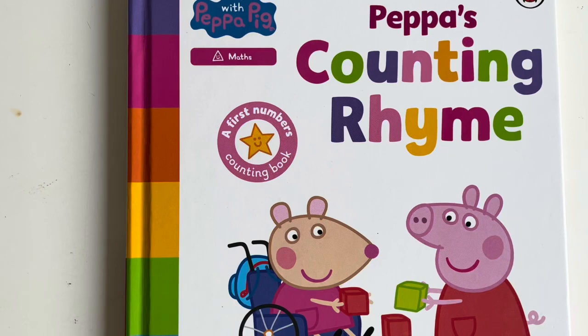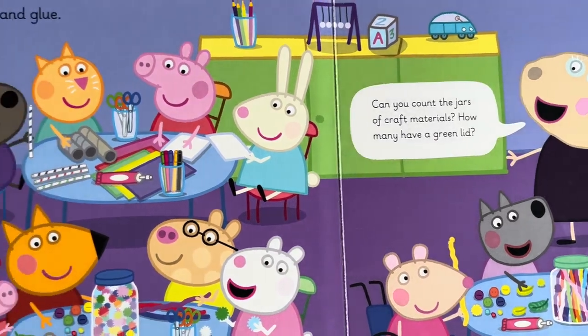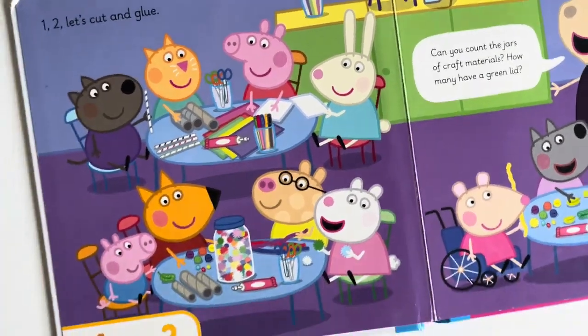Hi children, today we are going to read and learn with Peppa. What is it? Yes, we are going to learn counting with Peppa Pig. Shall we sing the rhyme first?